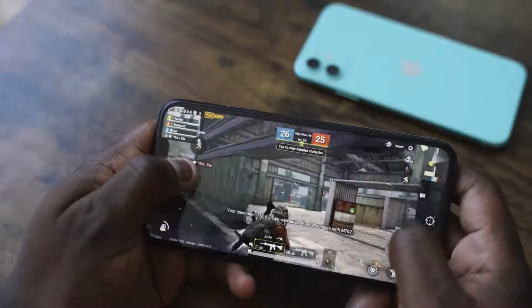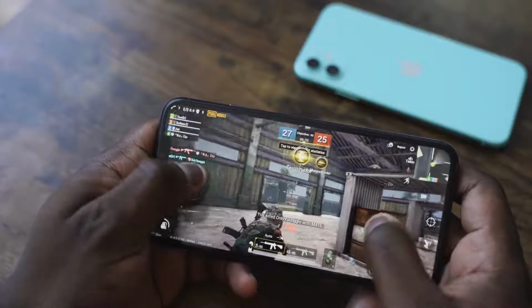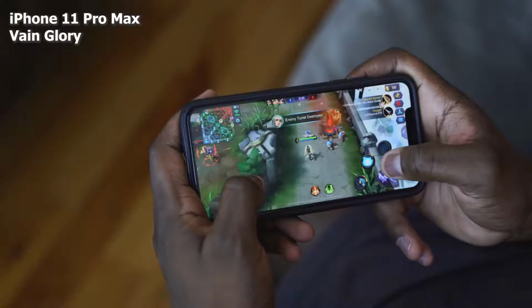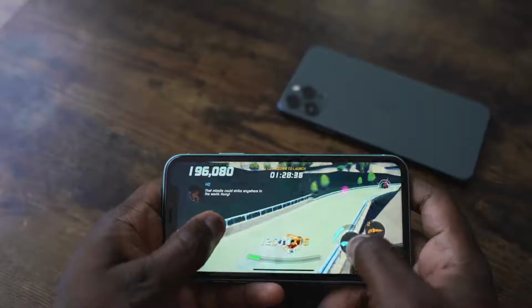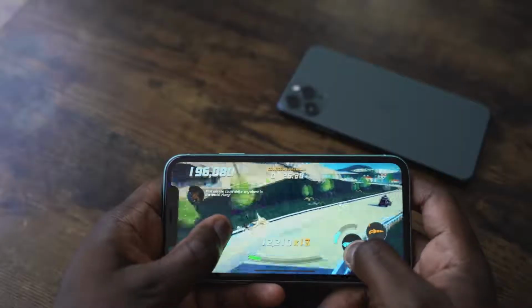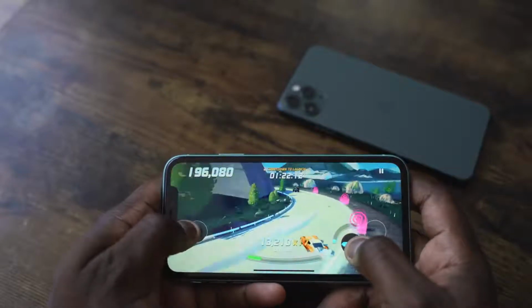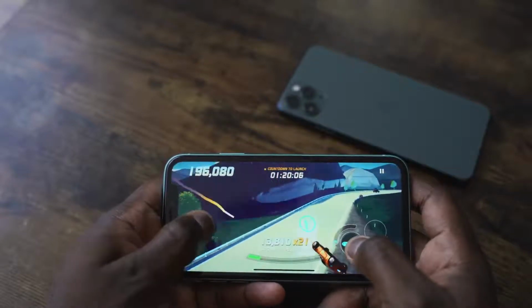Alright, so gaming on the iPhone 11 Pro Max and the iPhone 11 is really good. I mean, it's really smooth all the way through. Whether you're playing AAA titles like PUBG, Fortnite, or even Vainglory, or you're playing titles from Apple Arcade, it runs pretty well. I didn't notice any slowdowns or any holdups, and I think the A13 Bionic processor and the amount of RAM you have is really solid.